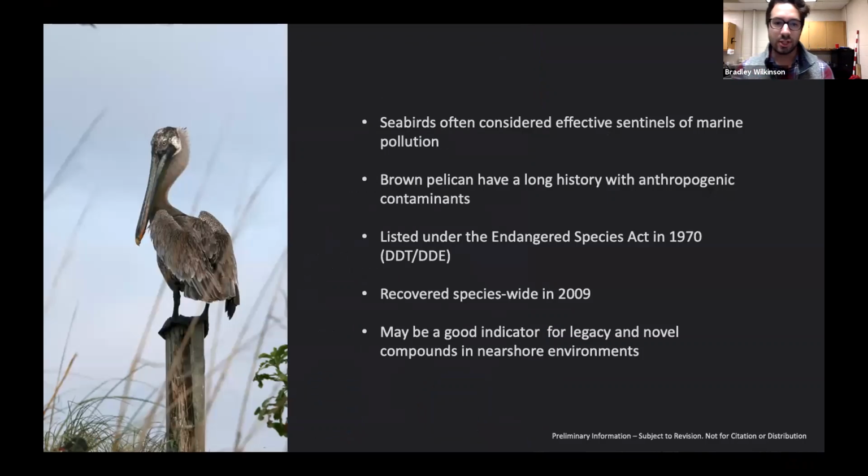So as we know, seabirds are often considered to be effective sentinels of marine pollution, given their trophic position, as well as their ability to cover wide geographic areas. Brown pelicans in particular have a long history with anthropogenic contaminants, especially DDT and DDE. These two compounds caused eggshell thinning in this species, which led to widespread reproductive failure.